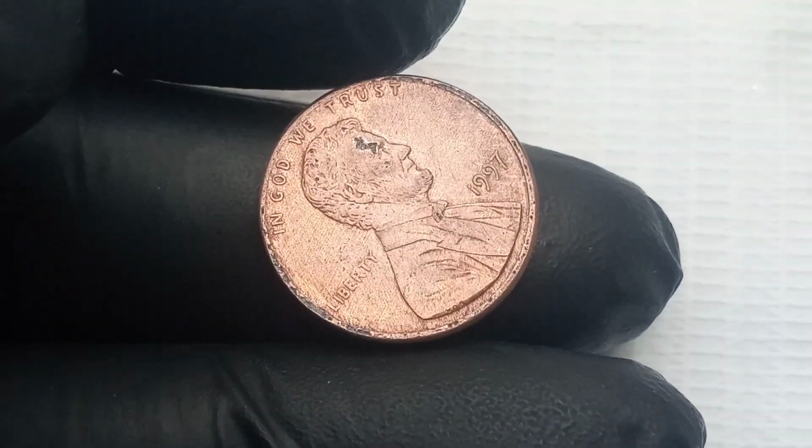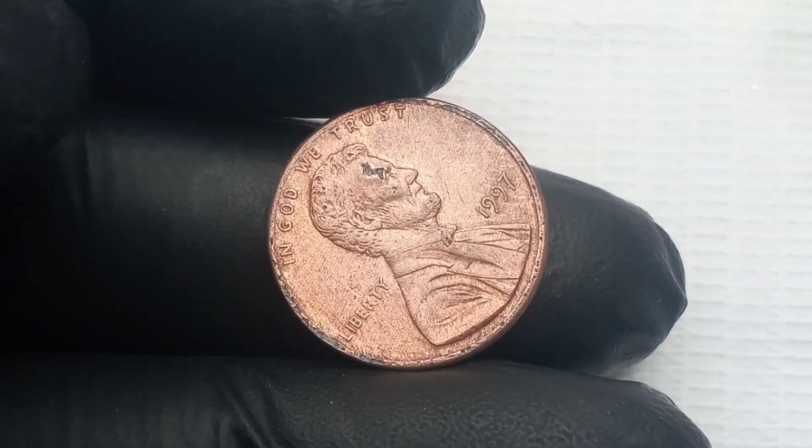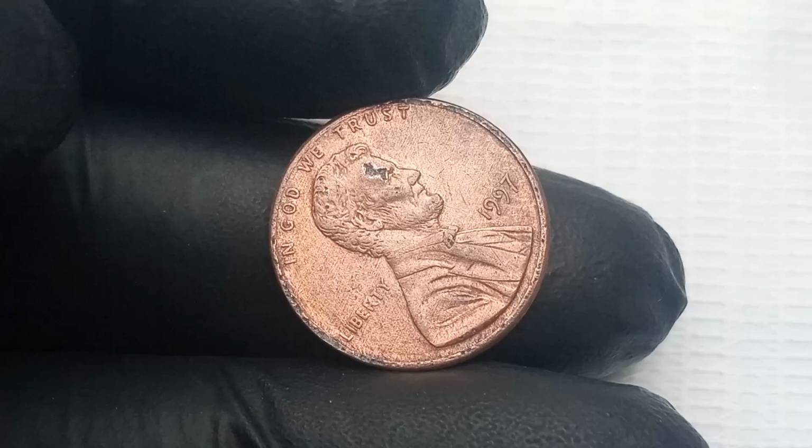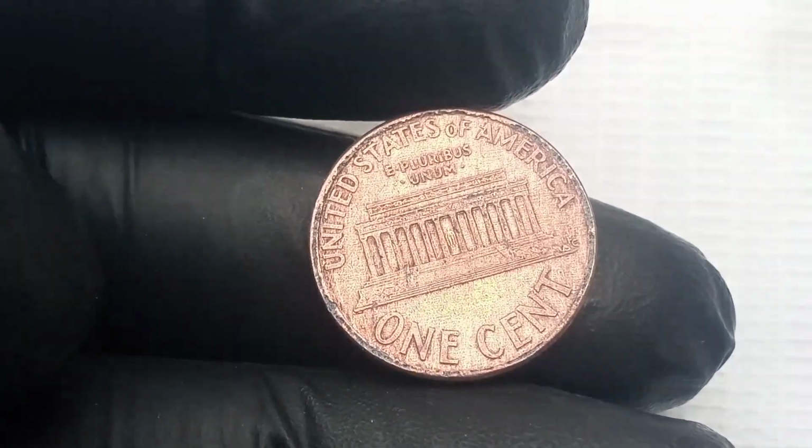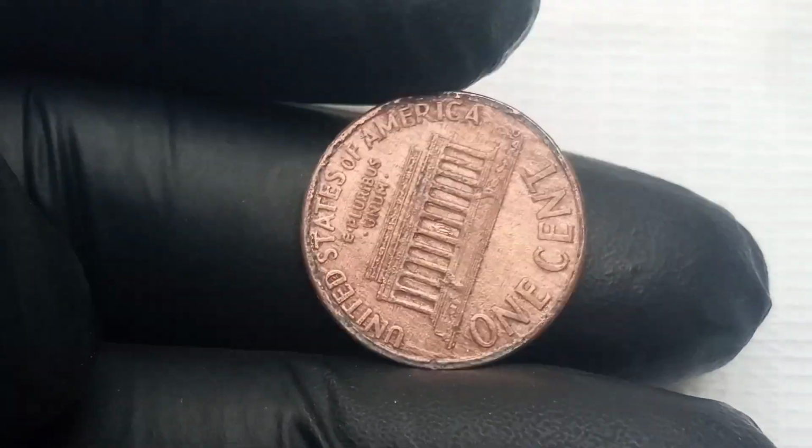As we reflect on the remarkable saga of the 1997 1-cent coin, we invite you to consider the allure of these extraordinary collectibles and the possibilities awaiting those who dare to embark on their journeys of discovery in the world of coin collecting. Thank you for joining us today.